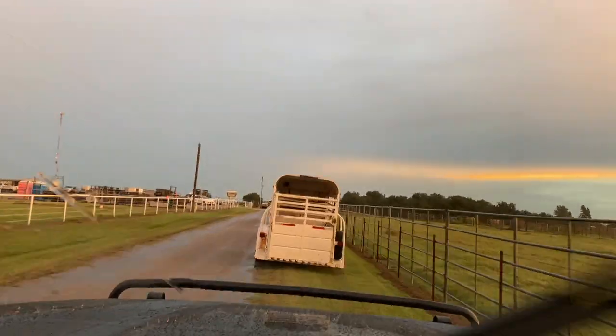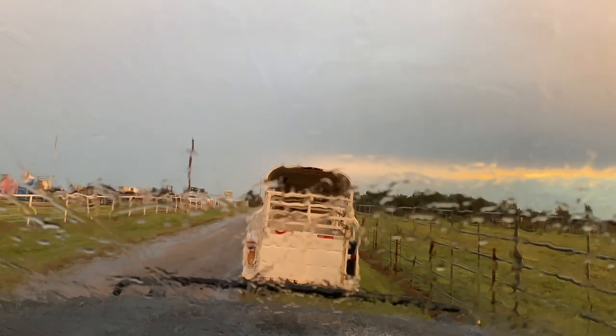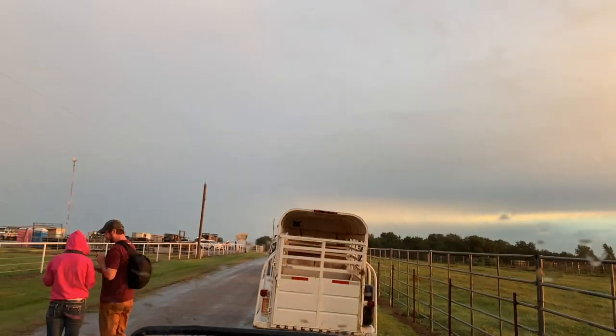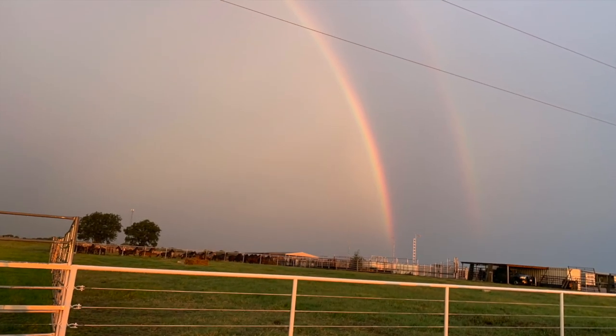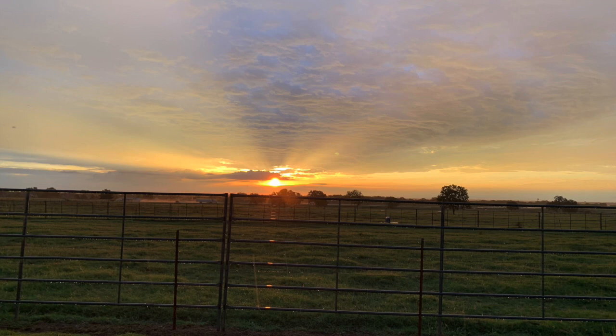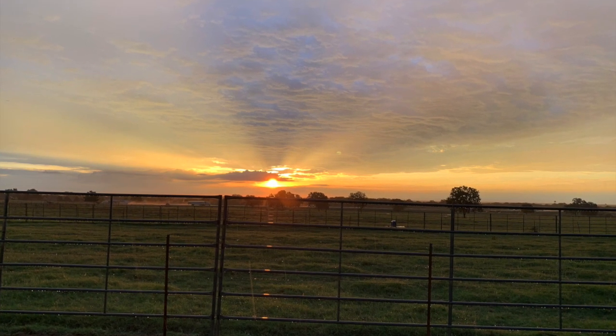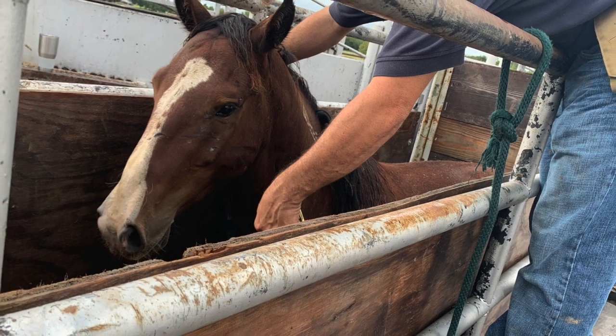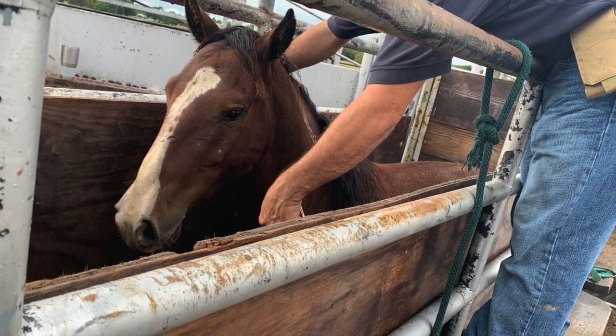And this is us pulling into Paul's Valley the first day. It was real rainy, but it was a gorgeous morning. You can see there was a double rainbow, really pretty sunrise, and anyways, it was a nice day. So here's Rafiki in the loading chutes.